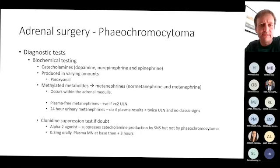So the testing for PHEOs is based on the metabolite of catecholamines, and that occurs within the adrenal medulla. And so mainly we're looking for norepinephrine and metanephrines. They are produced in varying amounts. It depends on the type of tumour and what they're producing, really, what the predominant form is. Often the labs will test for both norepinephrine and metanephrines, and they'll come in a report of metanephrines, and then there'll be a breakdown of which is raised.